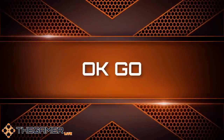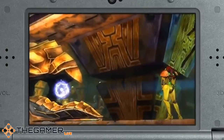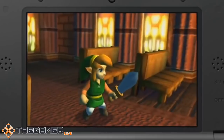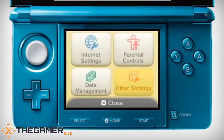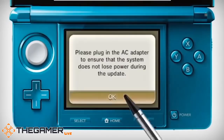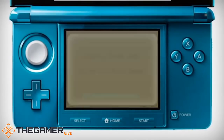Number 9. OK Go. Everyone at some point is guilty of putting off a system update once in a while. Unfortunately, it's a necessary evil if a user wants to ensure their system is running smoothly. Perhaps Nintendo wanted to encourage users to keep their system up to date when they included this Easter egg. Going to the system settings, players can select the system update option and the 3DS will go online and begin downloading and installing the latest system update. It'll also download something else as well.